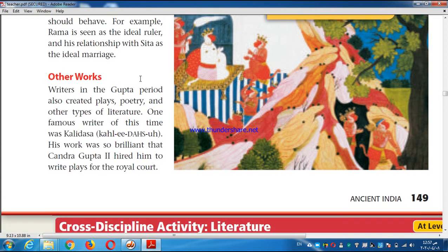Okay, we have other works here. Writers in the Gupta period also created plays, poetry, and other types of literature. Can you see the types of literature, guys? So the Indians created plays, poetry, and other types of literature. One famous writer, one of the most famous writers at that time, was, can you see his name? Yes, Kalidasa.